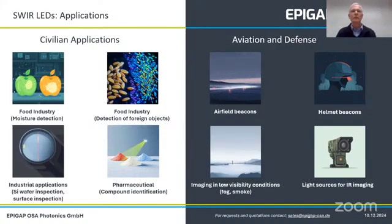SWIR LEDs are used for illumination purposes in different industries. For example, in the food industry, you use the detection of moisture, for example, in quality control of apples or other fruit produce. Or you use sorting applications where you are interested in detecting foreign objects, for example, on your conveyor belt, where you want to identify stones or other objects that you don't want to have in your food.